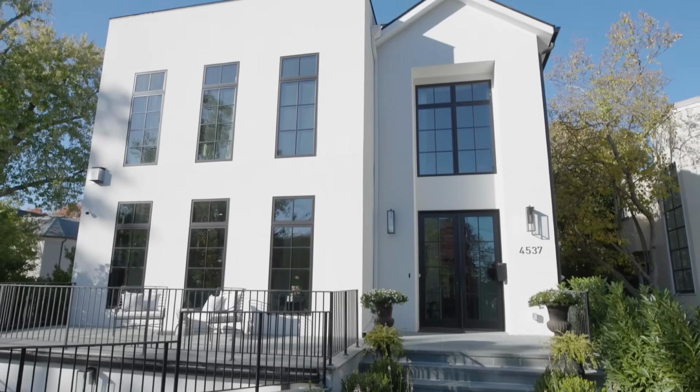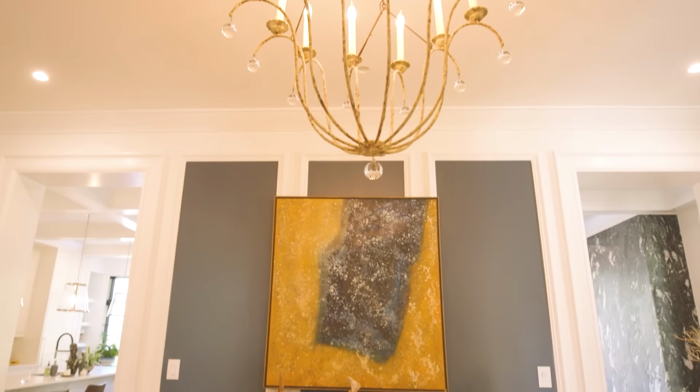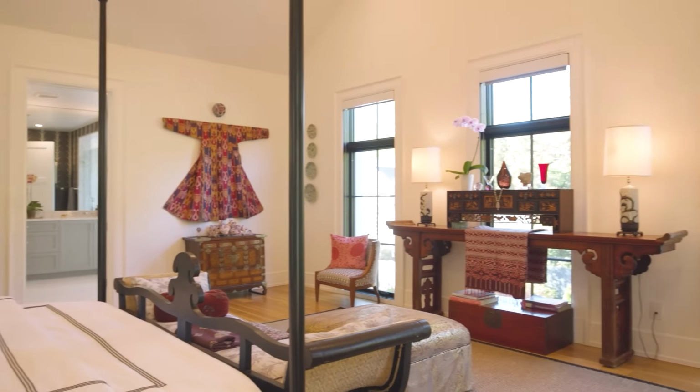On today's episode of Homeworthy, we're touring a stunning home in the heart of Washington, D.C. that is filled with a beautiful art collection sourced from Maine all the way to the Middle East.